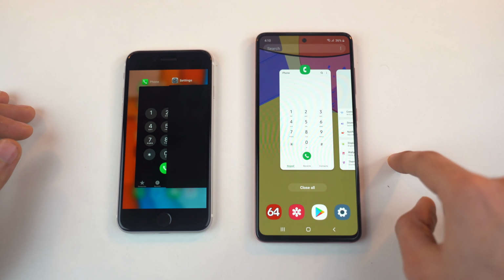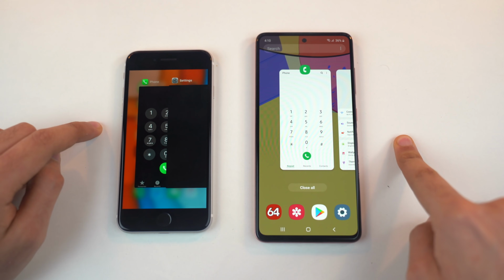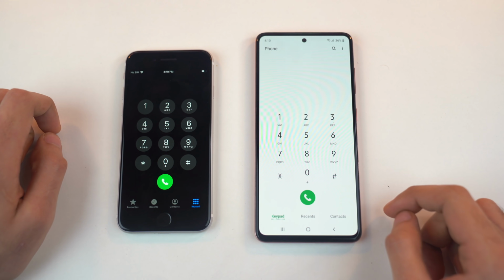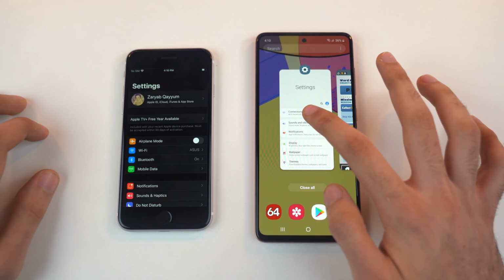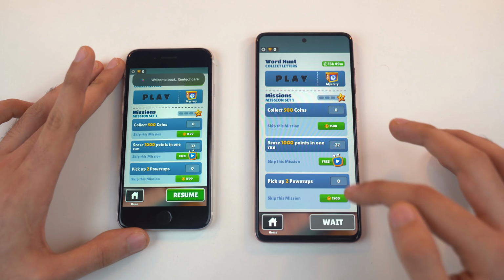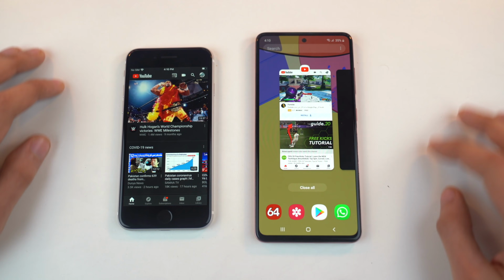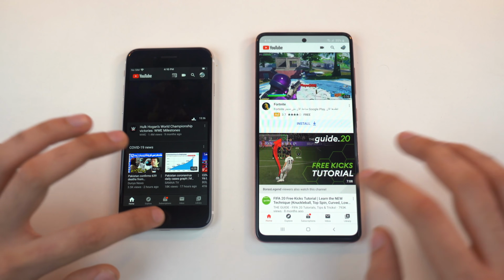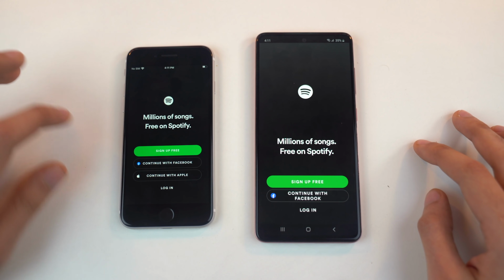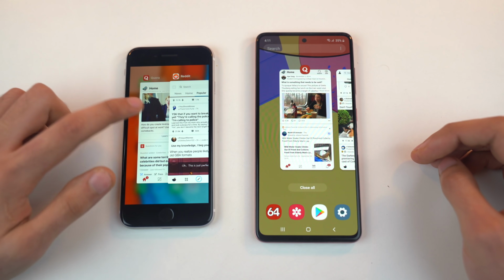This is where the A51 can actually defeat the iPhone because it has 6 gigs of RAM versus 3 over here. So Phone Dialer, that is still there on both phones. Settings, Subway Surfers. The iPhone kept it there. And same thing with the Galaxy A51. YouTube, still there on both phones. Spotify, still there. Wow, so far, very impressive from the iPhone. I did not expect that.